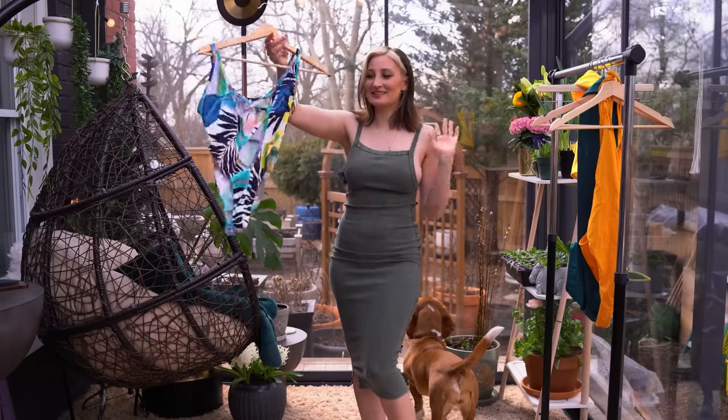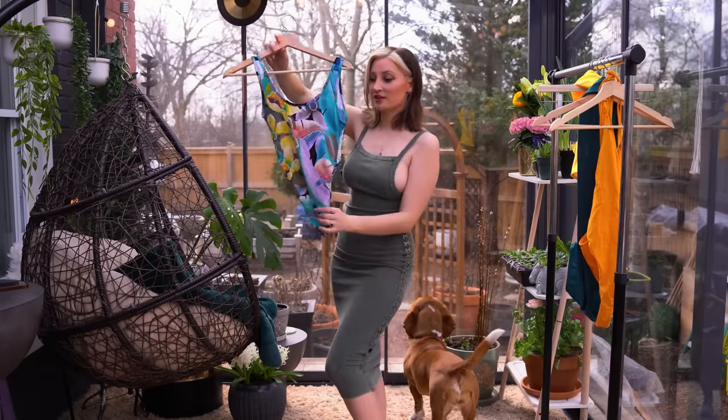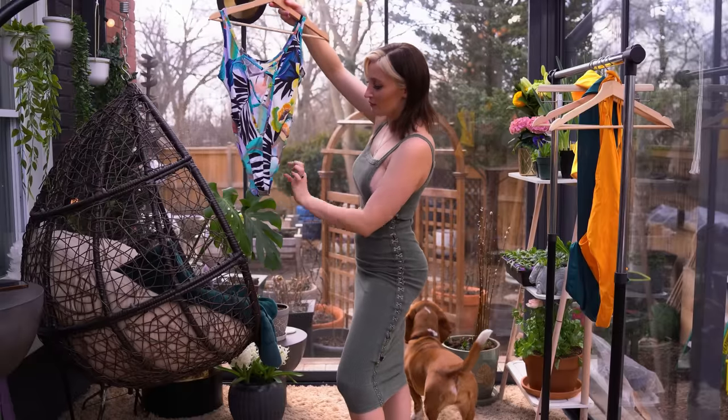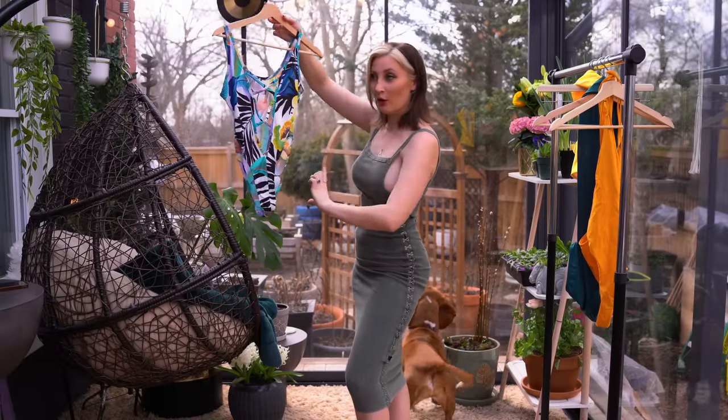Last bikini is this gorgeous springish summery floral pattern, which is so pretty. And again, there you go. Look, high rise. See how much length this is from here as opposed to cutting low?